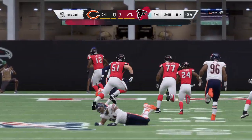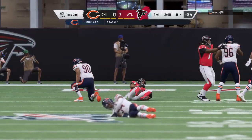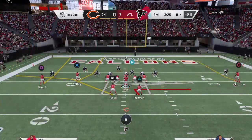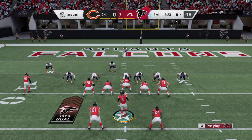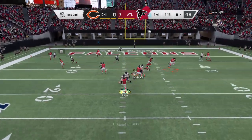They ran that one well, and not only did they pick up a nice chunk of yardage on the screen, they sent a message to the defense. Rush the passer all you want, but you better be careful. We can hit you going back the other direction. So 3 plays, already 1st and goal, and they are wasting little time.